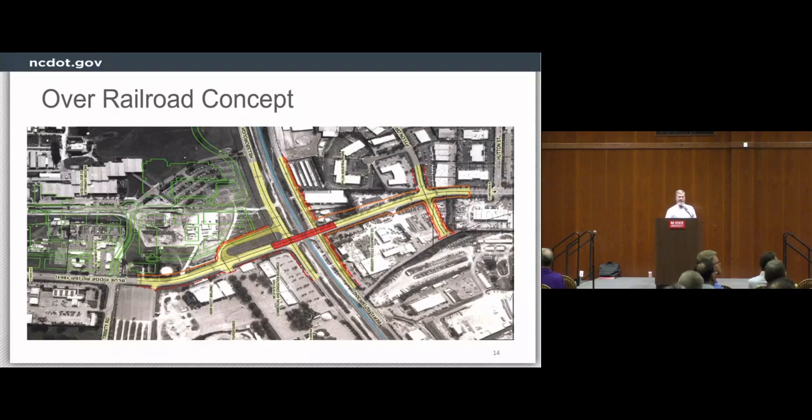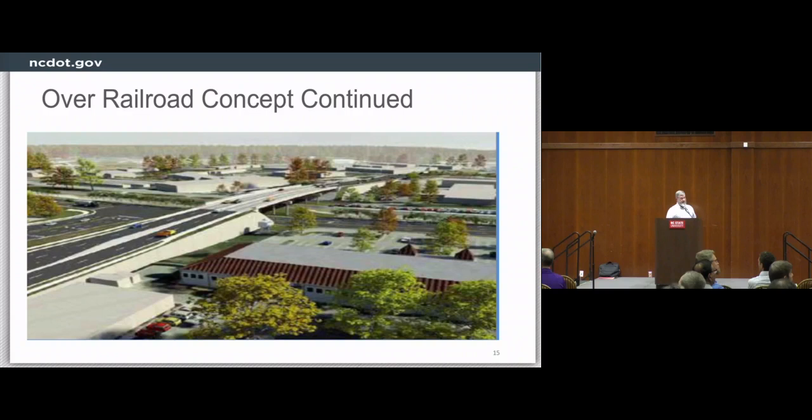I learned a very valuable word in this whole process, and that's called viewshed. If you don't know about viewshed, it impacts a lot, and when you get into historical properties, it basically dictates what you can and what you can't do. And so this one was basically tossed out. And this has been real nice. I mean, this is what we could have had.